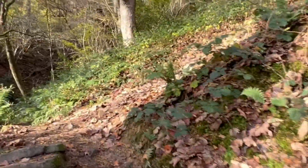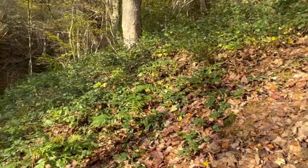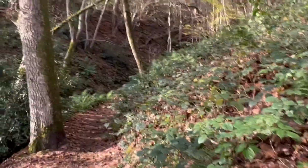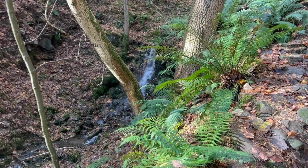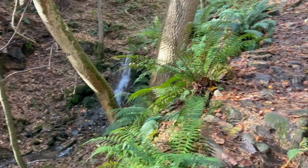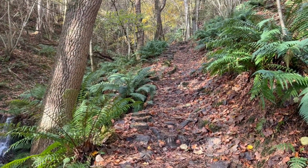Could be a bit sludgy up here today, a bit sludgy and slippery in places because we have had a bit of rain recently. We'll see how we get on. A little bit of a waterfall. And upwards we go.